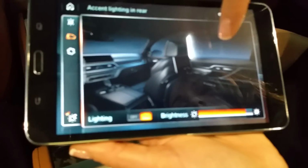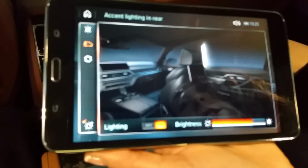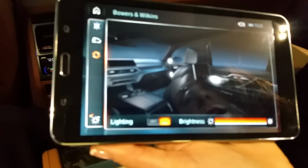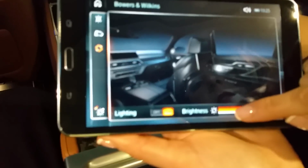So we'll scroll over to this one here. You can see the light there. You can control the brightness of it here. So notice it shows you interactively exactly what's happening. Here's your speakers. So it's cool, you can do the lighting inside the speakers, which is great.